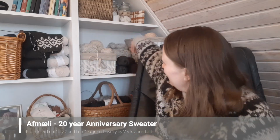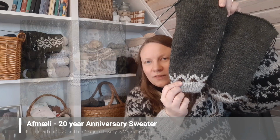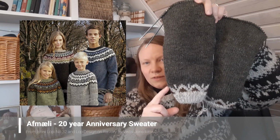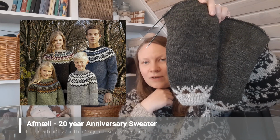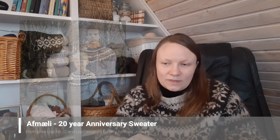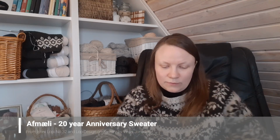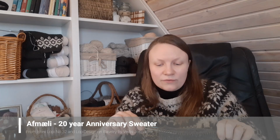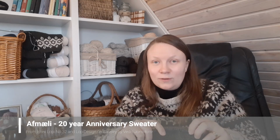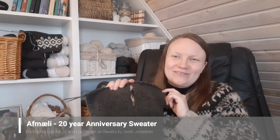And for the yoke part, you can see them here. It is these 3 colors that will be on the yoke part. So the light gray and the brown and the green, of course. But these 2 colors, the brown and the gray, will be the main colors on the yoke part. And it is a pattern made from Ikson, and it was given for free on their 20th anniversary. But I have really wanted to make this pattern for a long time anyways, so I'm really happy to be able to do it now.